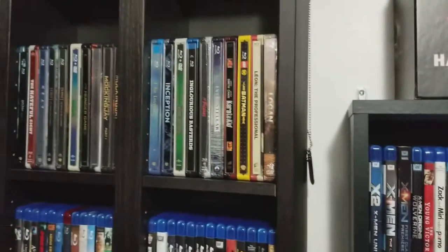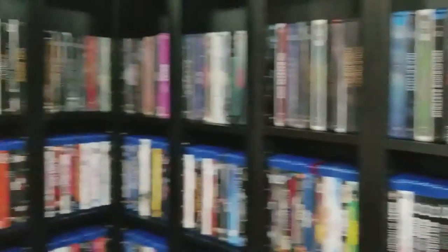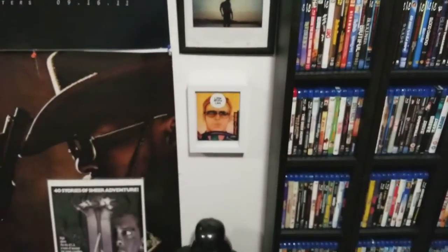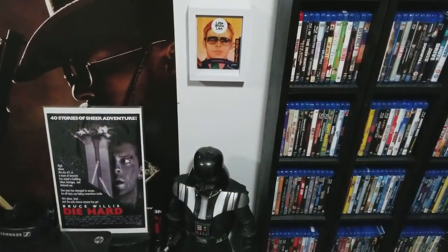So I need another shelf. I need one of these bad boys. I'm going to pick one up from IKEA when I get the chance. It will go over there, which will mean I'll have to find a new place for these posters. This room, as you could tell, is jammed pretty tight, so I don't have a lot of play when it comes to the room.